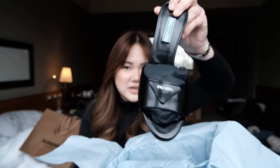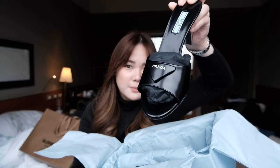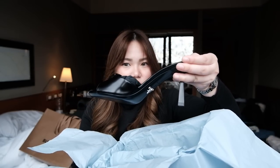This is what it looks like. It's just a very classic black heel. And then meron lang siya nung triangle na Prada there in front. And then at the back, there's like the metal logo pa. Ayan. It's not too high. It's pretty comfy. I really like it.